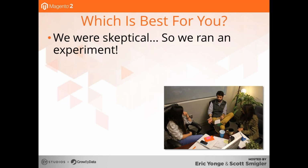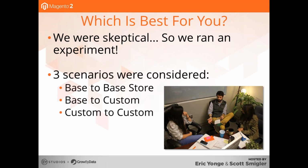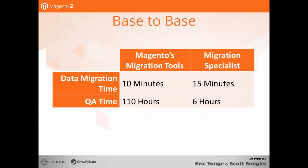The results are broken down into 3 types of stores. What's called a base-to-base, meaning that you have a template Magento 1 store and you're moving to a template Magento 2 store, or a base to custom, which means you have a template Magento 1 store and you're moving to a custom store, or a custom to custom, meaning that you currently have a custom Magento 1 store and you're moving to a custom Magento store. And a lot of these scenarios could also apply if you're moving from a different platform to Magento.